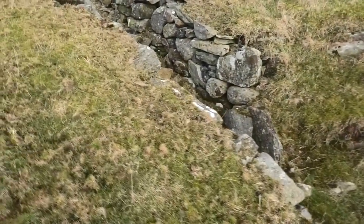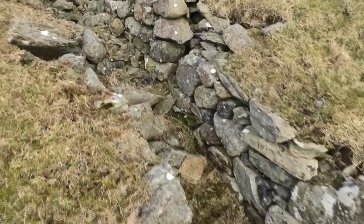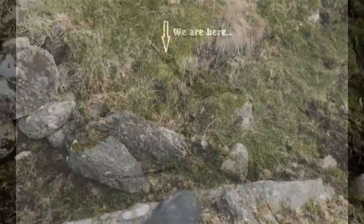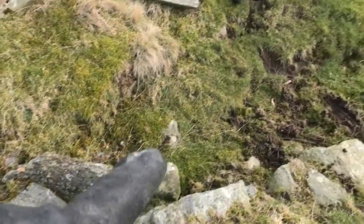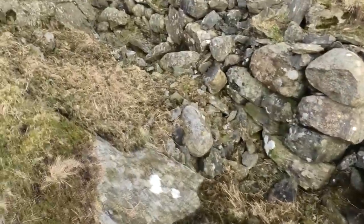Definitely very well spotted, Eagle Eyes. He's like a World War II magnet. Trench coming in from here, leading in from the lower parts here. And going up, stacked rocks, can't see any concrete yet.